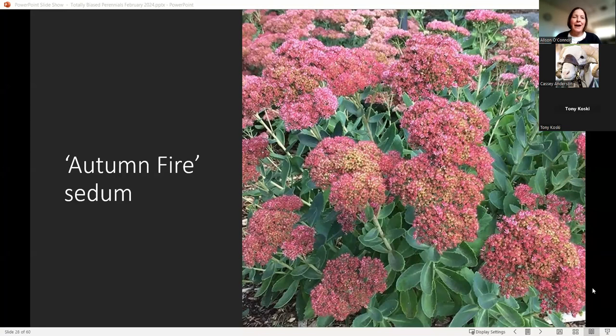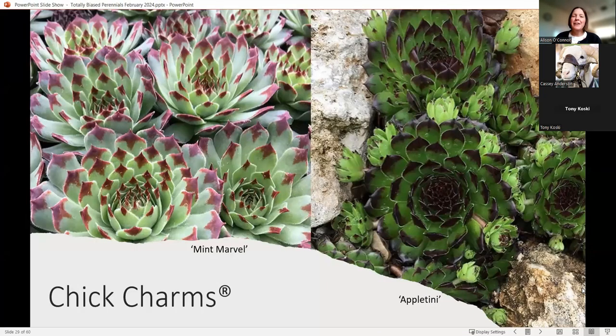And then the last slide I have is on the sempervirums, or the hens and chicks, as they're commonly called. There is a line of hens and chicks called Chick Charms. I have seen them at many garden centers. I haven't seen them at the box stores, but at the independent garden centers, you can find these, and they have the best names and such diversity within their foliage themselves. So you can see we have some with red tips, we have some with blackish tips, mint marble, apple teeny. They have the most fun names. And so I have started a collection of these Chick Charms because I can't get enough of them.